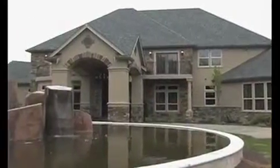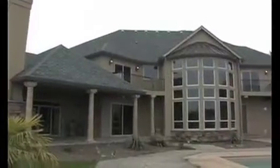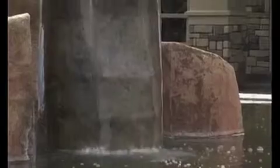Welcome home to the luxury estate you've been dreaming of. A unique blend of quality craftsmanship, superior design, and lasting value. Conveniently located on 11th Avenue East in Spanaway. With nearly 12,000 square feet of living area, you'll experience comfort like never before.